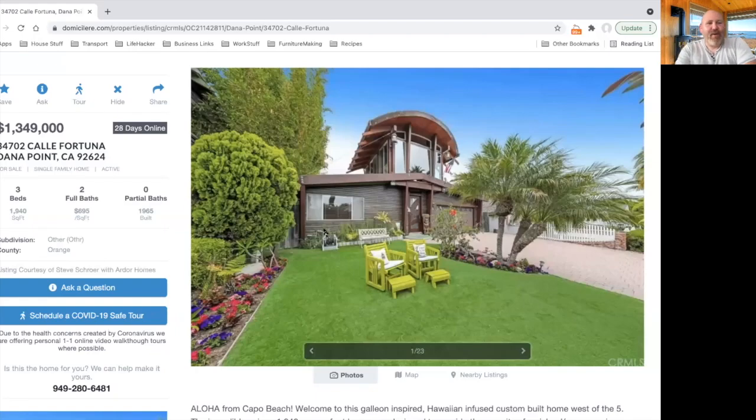All right, so here we are, 34702 Calle Fortuna in Dana Point. A lot of people don't know this, but Dana Point or Capistrano Beach is actually within the city of Dana Point. If you've heard this term thrown around, it is sort of this zone along the coast right between San Clemente and Dana Point. And one of the awesome things about Capistrano Beach, which is essentially where I was born, is that it feels like vacation all the time. And I don't mean that as an exaggeration. This is that quintessential beach community. It is a very, very high quality of living in Capistrano Beach.